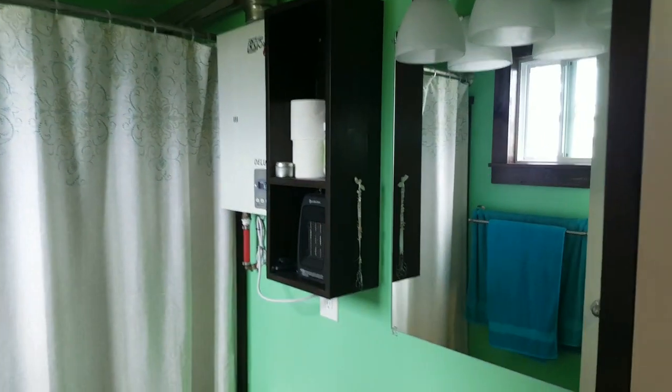And the bathroom is right around the corner here. So this is actually a normal sized bathroom. It may look kind of small, but you can definitely have 1 or 2 people in there and you can turn around nice and easy.